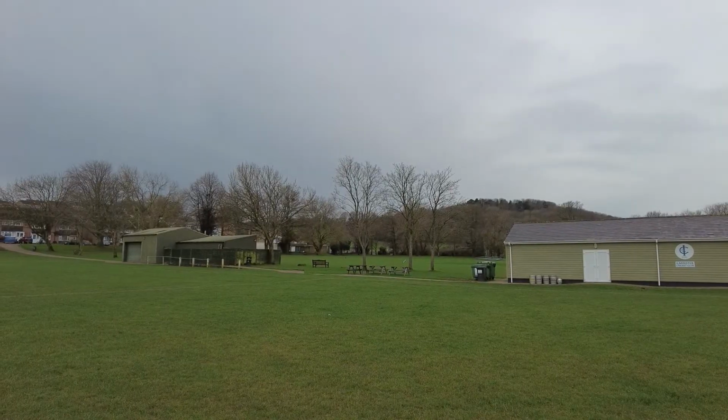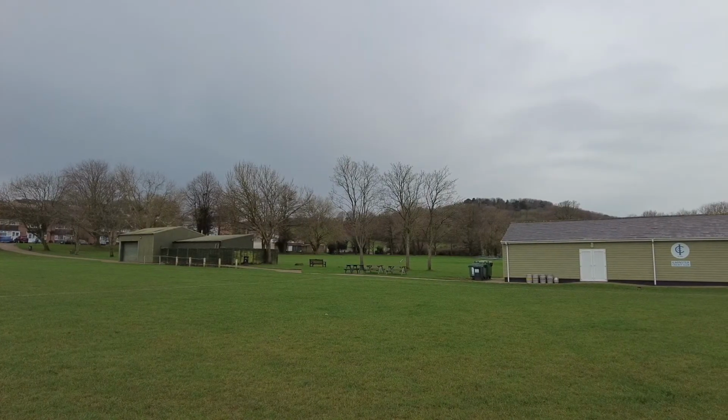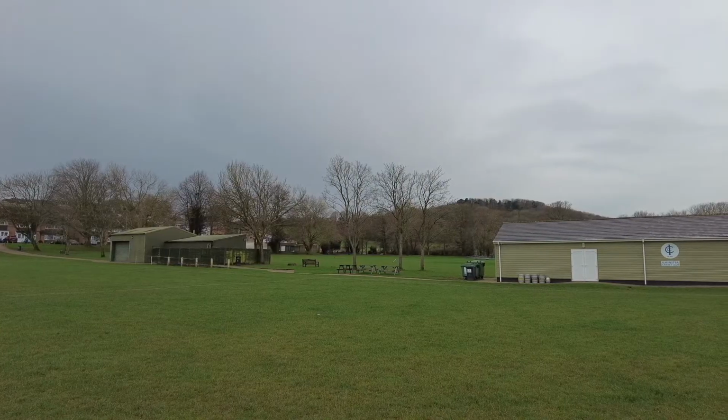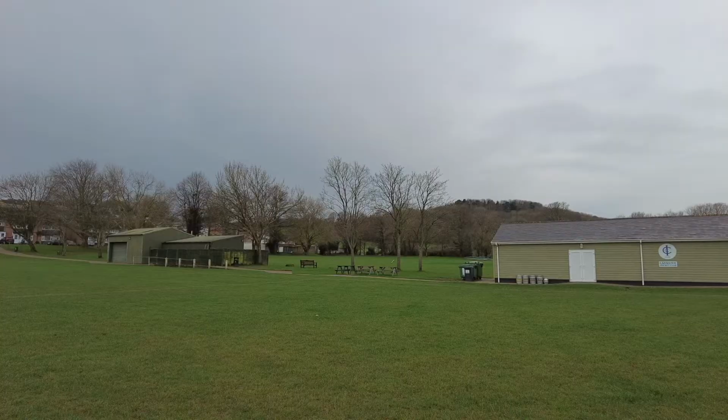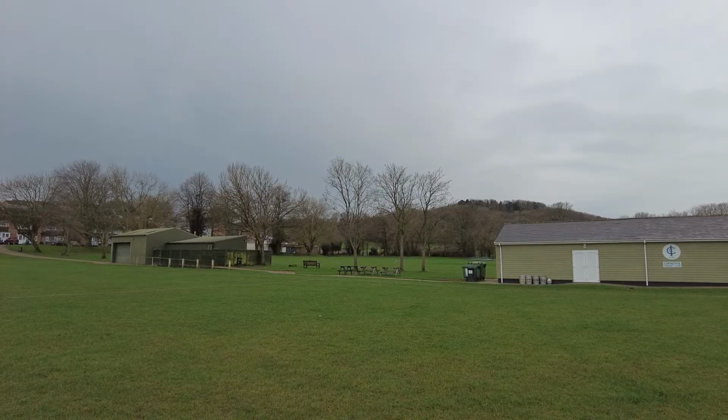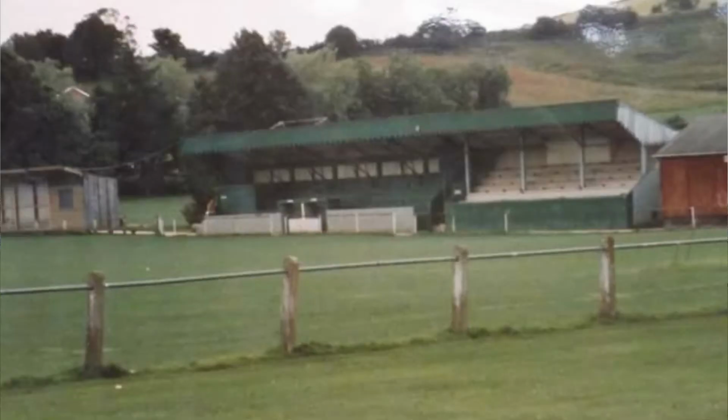Now the ground was only a one-sided venue. The rest of the ground is completely open. So this is where the stand would have stood. And there it is. That's how it looked.